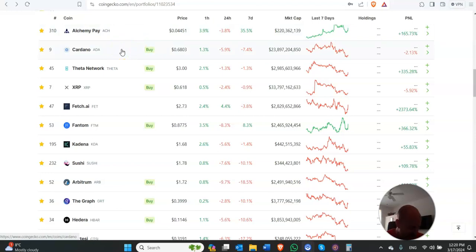Cardano, yeah, I have Cardano, but I consider giving up on it. But I mean, I actually bought a lot down at 26 cents, maybe several months ago. But yeah, we'll see. I mean, Cardano is just really struggling to pick up momentum. I hope it will. I'm down 2% on this, but yeah, I mean, I believe Cardano can be at least $5, $6, $7, $8 this run, but it's really struggling.